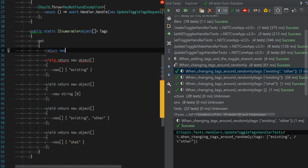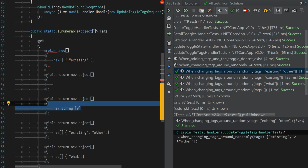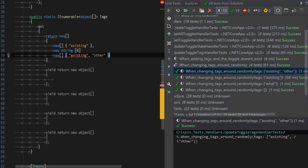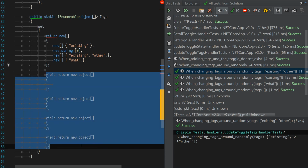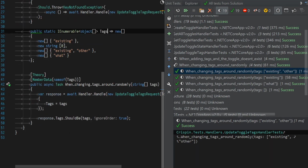Return new object array. That. That. That. Some commas in the right place. That on the end. It's surprisingly few Finnish and British English typos this evening, which is nice. That, and then at the end of this we do dot select x new object x.